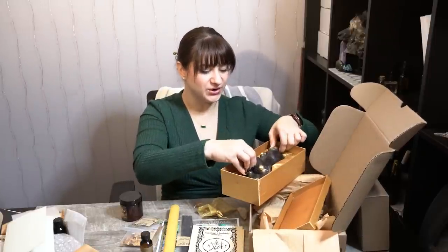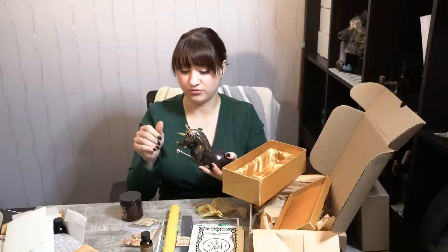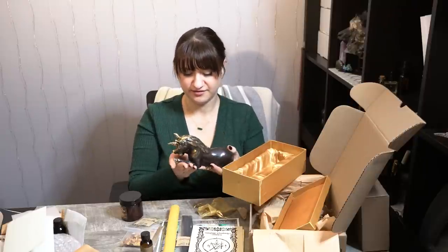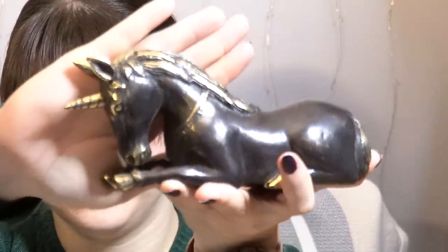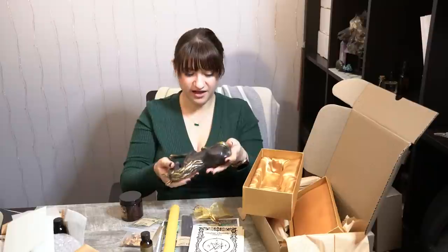A unicorn. Ooh, we have a heavy unicorn. All right, this is metal. This is like at least a pound. Oh, she's pretty. Look at how pretty she is. Such a cute statue. I love it.